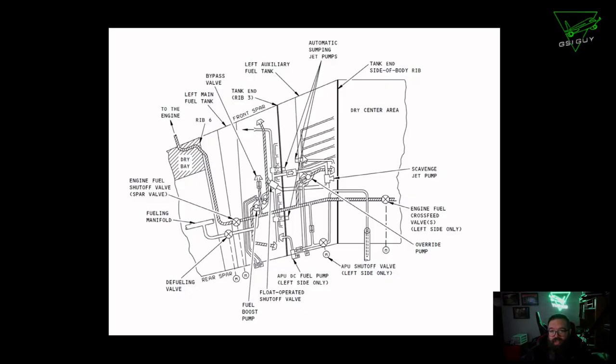But there is another thing. The left auxiliary fuel tanks go from the side body rib in a regular 200. They go from the side body rib, which is essentially where the wings connect into the fuselage, to tank rib 3 in the tank. And you can see that here. So here's tank rib 3, which is the tank end, and then here's the tank end at the side of the body. Okay.